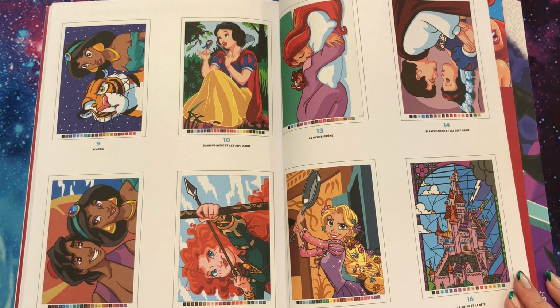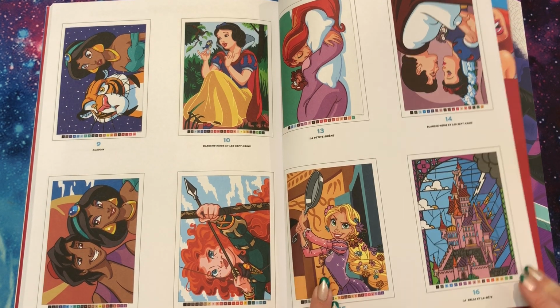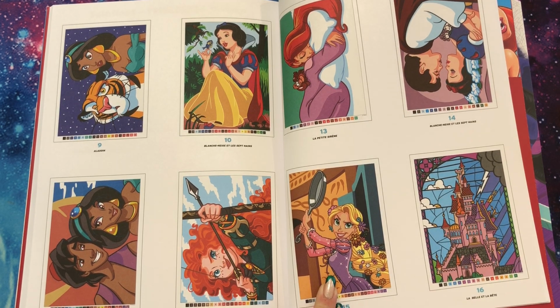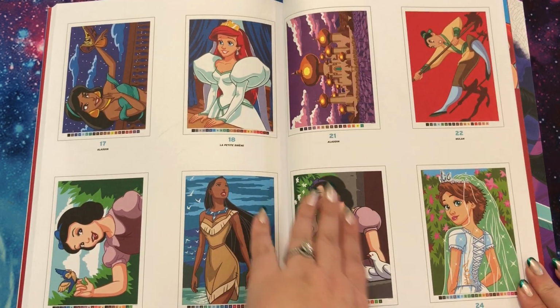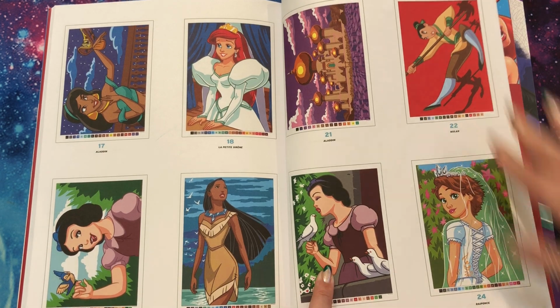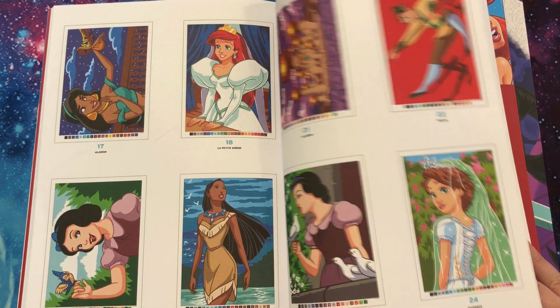I don't know if I need to name all of them because they're the same 8, 9 ladies on every page. But what I like about this book too is it has a lot of their castles, which is really cool. And obviously a lot of different situations. So there's like Agrabah. Their wedding scenes. I like this has a nice calm background compared to a lot of what's going on.